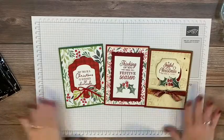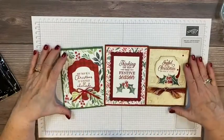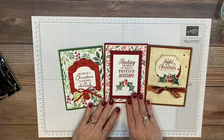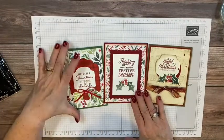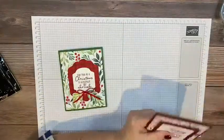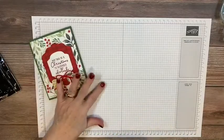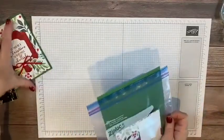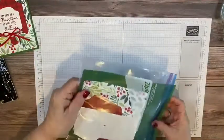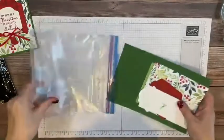There we go. So these are the 3 cards we're going to be working on today, and you can see they've all used that same suite, but they all have very different looks. I'm going to start with this lightest green one, and I will talk you through them. They go very quickly. They're not difficult cards. They're a lot of fun. So I'm going to push this off to the side. I always want to make sure that I have everything I need, and so doing a little practice one doesn't hurt anything.